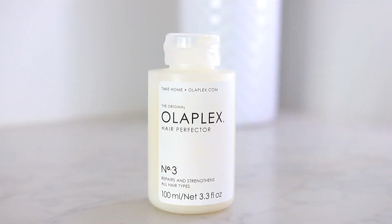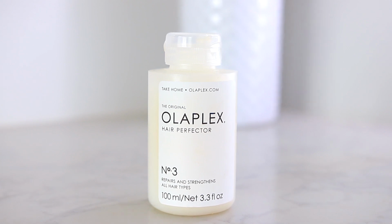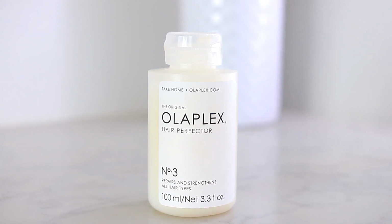Okay, so now that we're done with my makeup, I wanted to mention a hair product that is very, very, very popular, but I do think it is worth it, and I do think it makes a difference, and it's the Olaplex Hair Perfector number 3. So this is not a conditioner. This is more like a hair bond builder. You actually use this before you wash your hair. Like, you leave it on your hair for at least 10 or 15 minutes, and then you wash your hair, usually once a week.